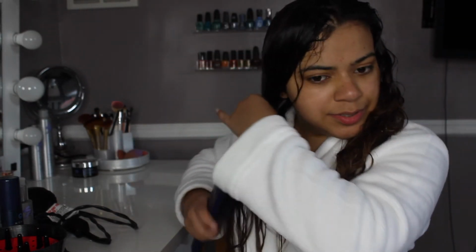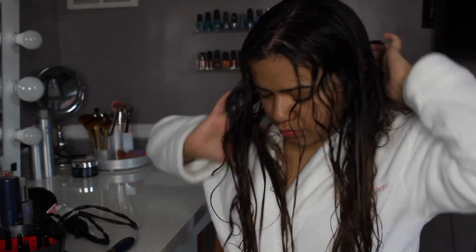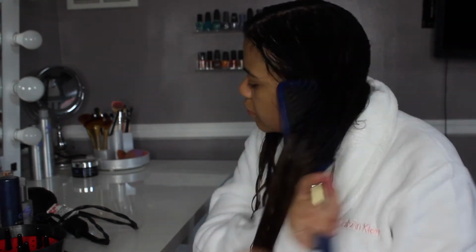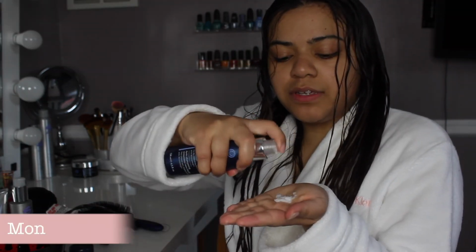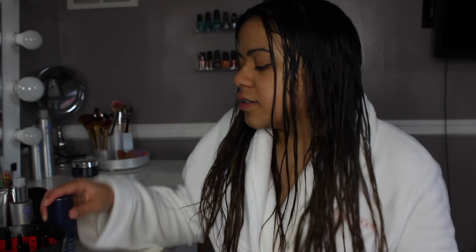I love this Unknot Detangler from Monet. Smells so good and always helps with my tangles. Some leave-in. This is to help prime my curls for all the products I'm gonna put. I kind of look at it as like priming my face prior to putting on any makeup. It just helps the makeup last longer, just like these products.